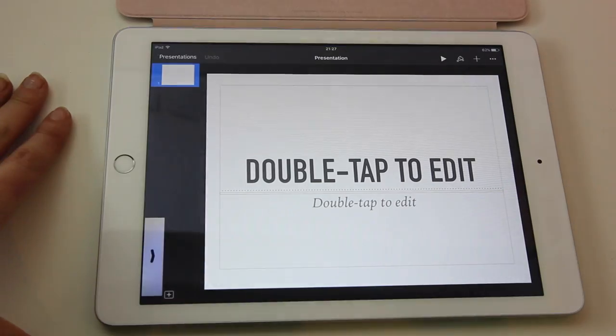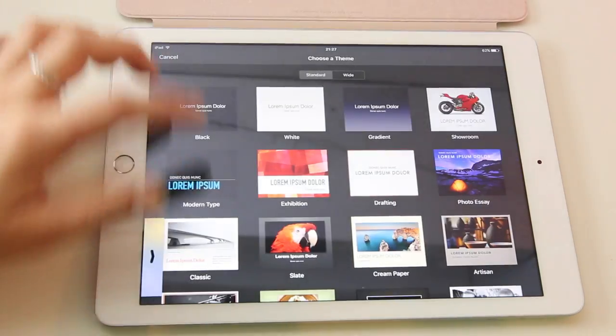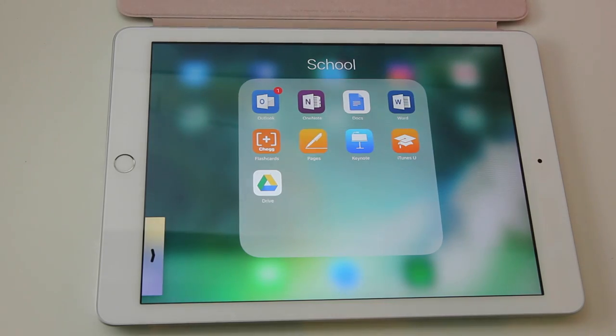And Keynote, which I use over PowerPoint any day, because it's just so gorgeous. Look at this. It just beats PowerPoint. And I revise very well off PowerPoint, especially for topical things, so that's really useful.